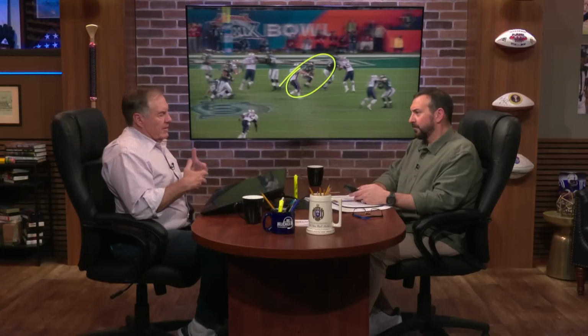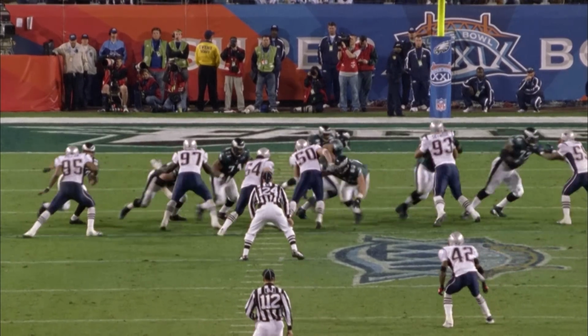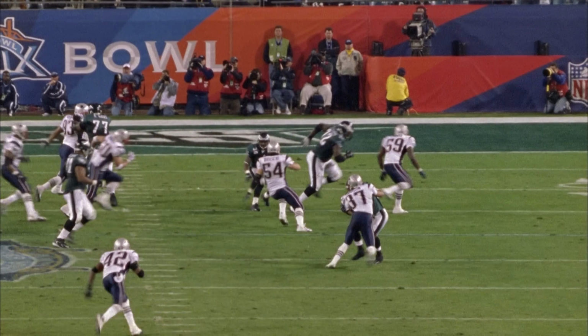So again, against zone blocking schemes, sometimes this can really pick off the lineman in the running game, or cause them to lose their footwork and their timing on the blocks. With a little bit of penetration and a scrape over the top, is a good way to get some free guys on the defense to the ball. Had the edge set there with Roosevelt, so the ball couldn't go outside to allow that stunt really to work.